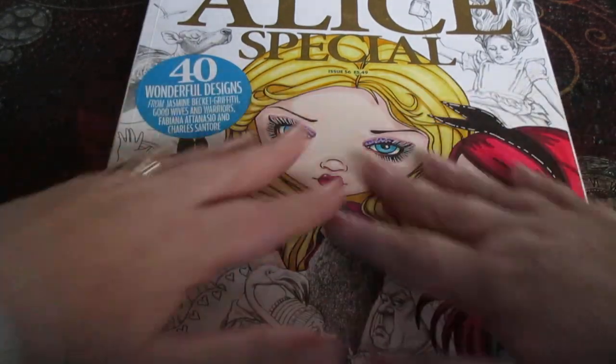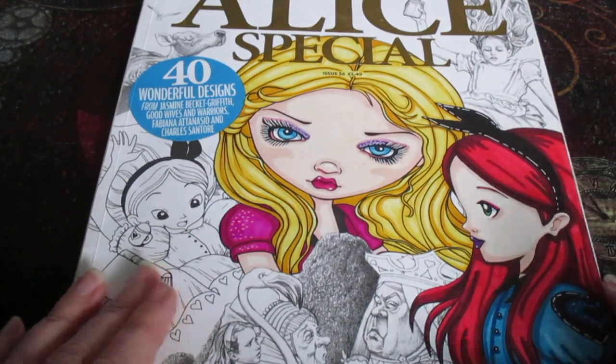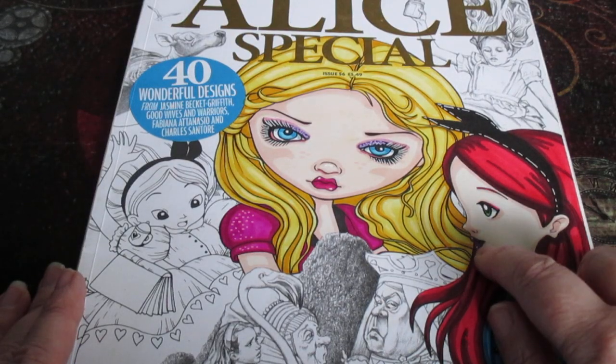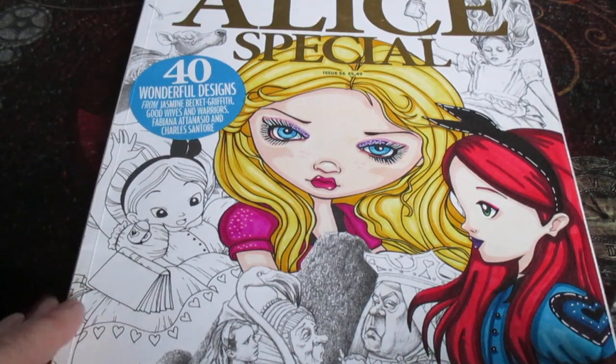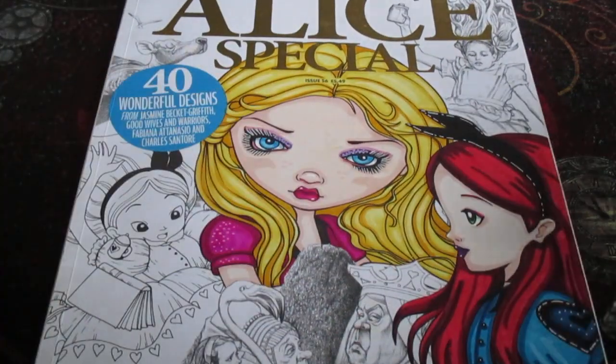So I thought, well, I'm just going to finish this then. She chose sort of a pinky colour, so I went with it. And then she just sort of done this and some makeup. I changed the lip colour to darker, but yeah, just done this. I haven't done one inside, I've just done the front cover, but I thought it is a colouring book, so I've done it.